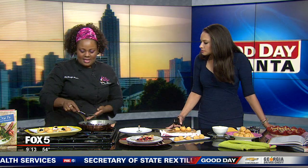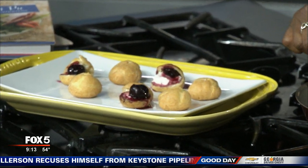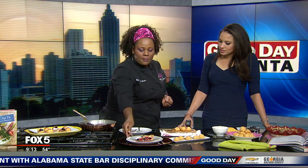So these I've already set up. So you have a little whipped cream. We'll add a little bit of our cherry sauce to them. Oh, yeah. This is beautiful because you can freeze them. You can put the cream in, throw them in the freezer. That way they are definitely ready to go. You pull them out 30 minutes before you're ready to eat. And then you can add your sauce and you can serve it. Very nice. Your pie, you can set that up, bake it, reheat it the next day.